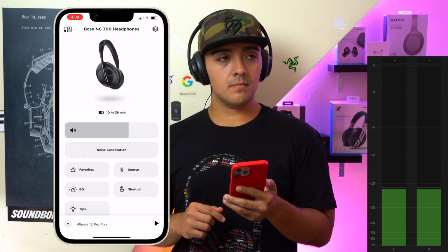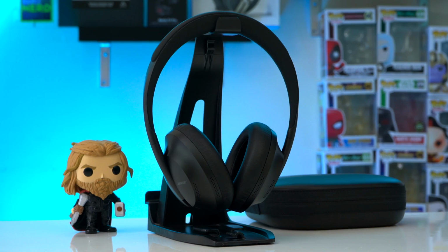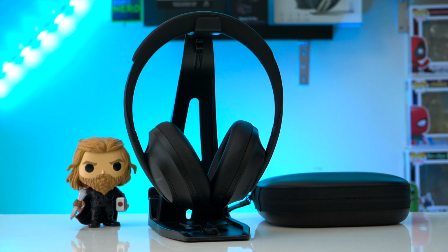However, something that the NC700s have that these other two headphones don't is a conversation mode, where they will quickly lower the volume of your music and pump in all of the ambient sound around you, so that you can quickly talk to someone without having to remove your headphones, like this. And then when you press any button, they'll go back to normal.